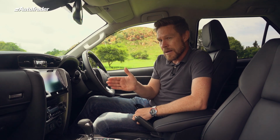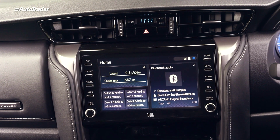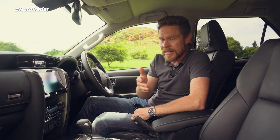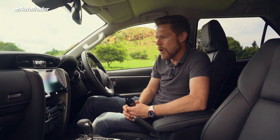The 2020 update saw it get this 8-inch infotainment system, a full-color touchscreen infotainment system with Android Auto and Apple CarPlay. Then in December 2021, with the spec upgrade, the VX models dropped navigation because Toyota found that most of the people were just using the navigation on their phone through Android Auto or Apple CarPlay.